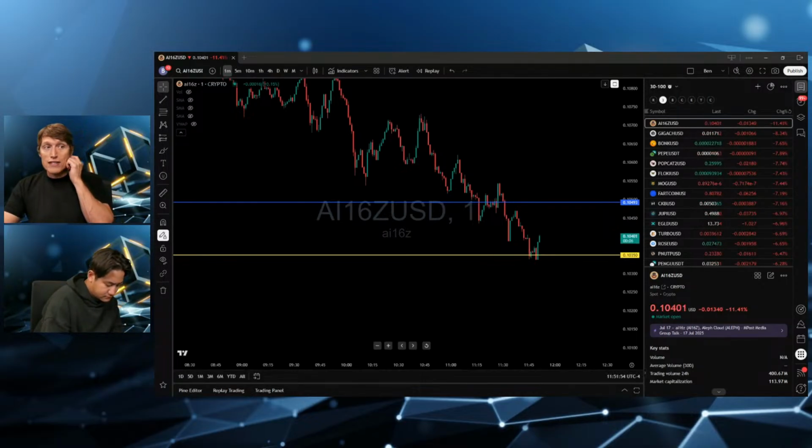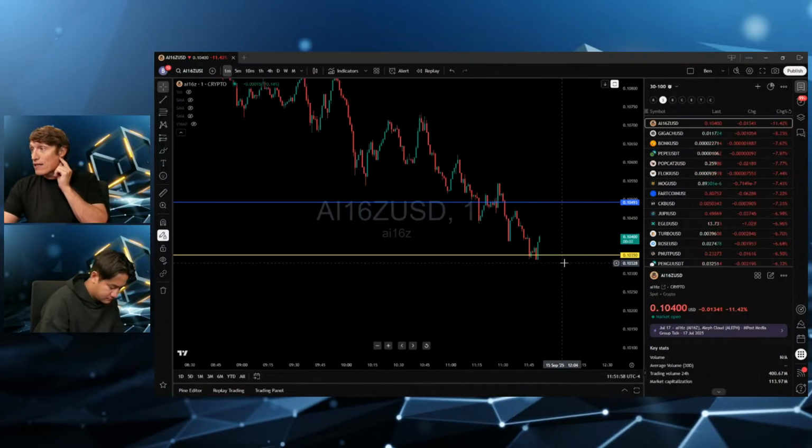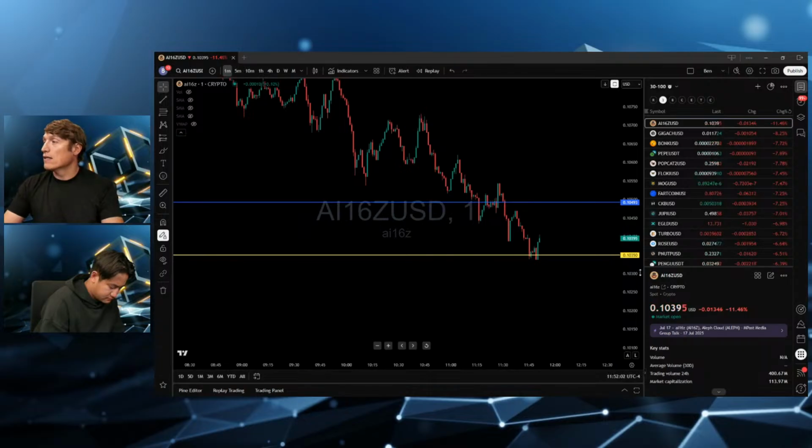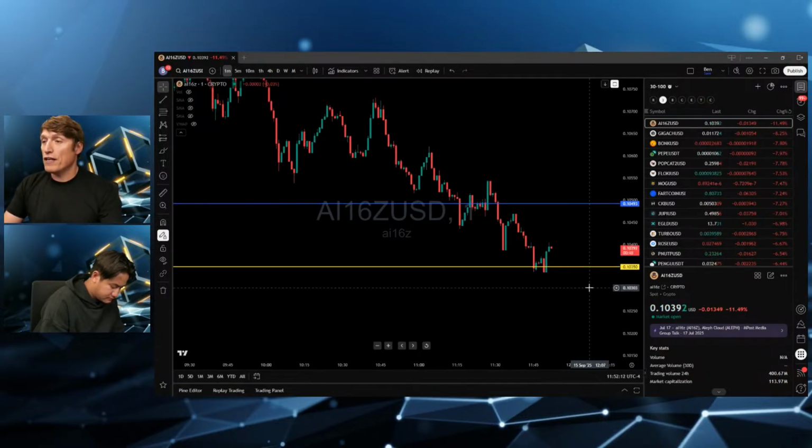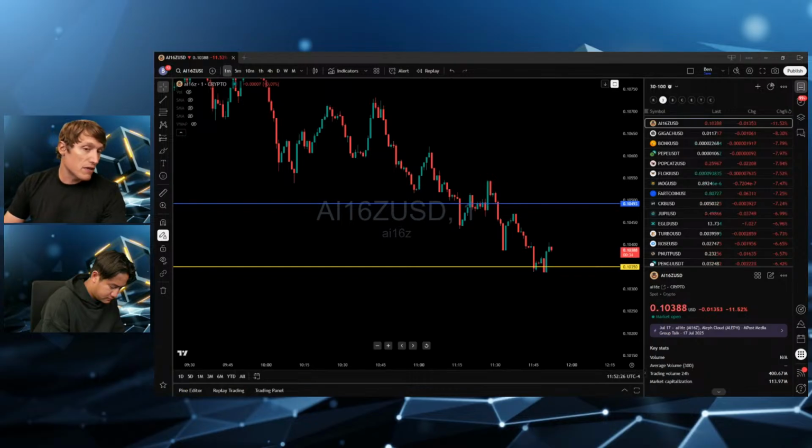So I'm not yet in. 103.5 is where I'm looking to get in. And I will be using Blofin. This will be 10% of my portfolio with 3 times leverage. And I will let you guys know if I get filled.